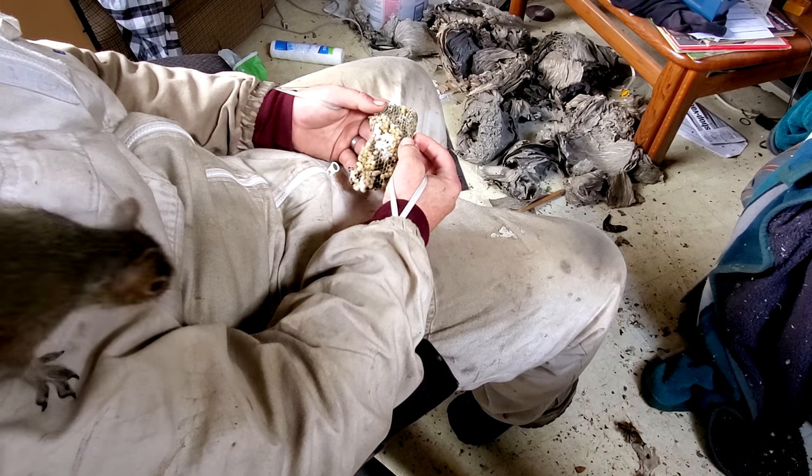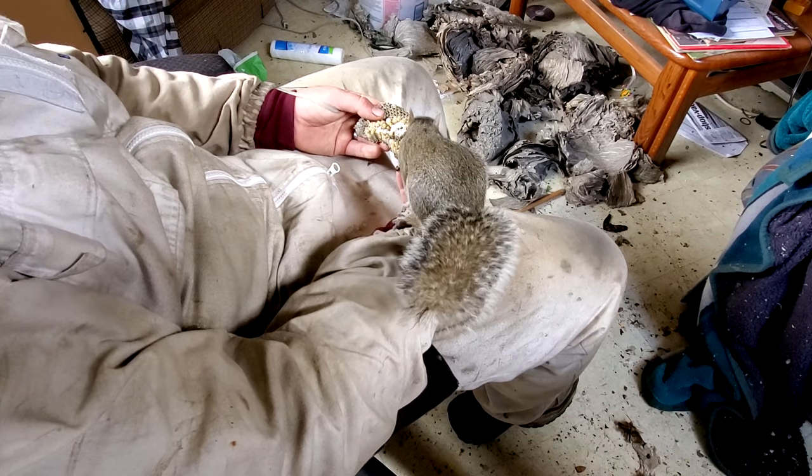Plus, I wanted to show you guys some shots of the squirrely squirrel eating some yellow jacket larva from a nest that I was giving him. Hey, squirrely squirrel. Hey, you hungry?